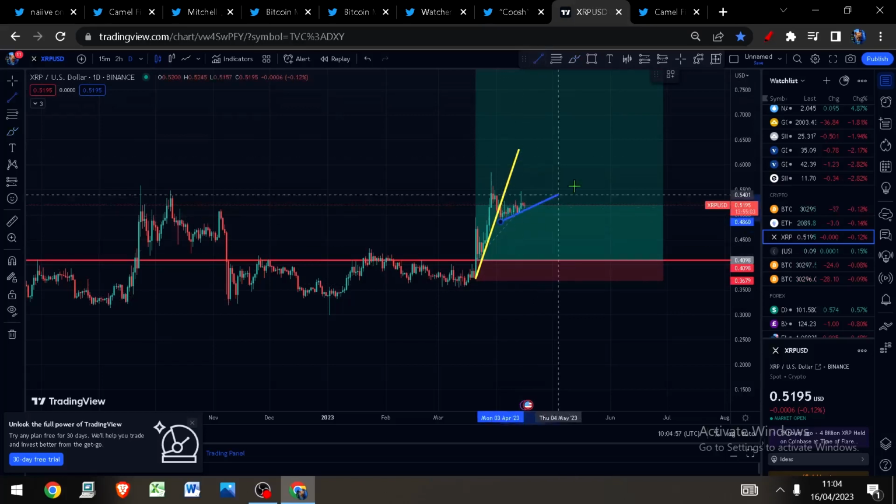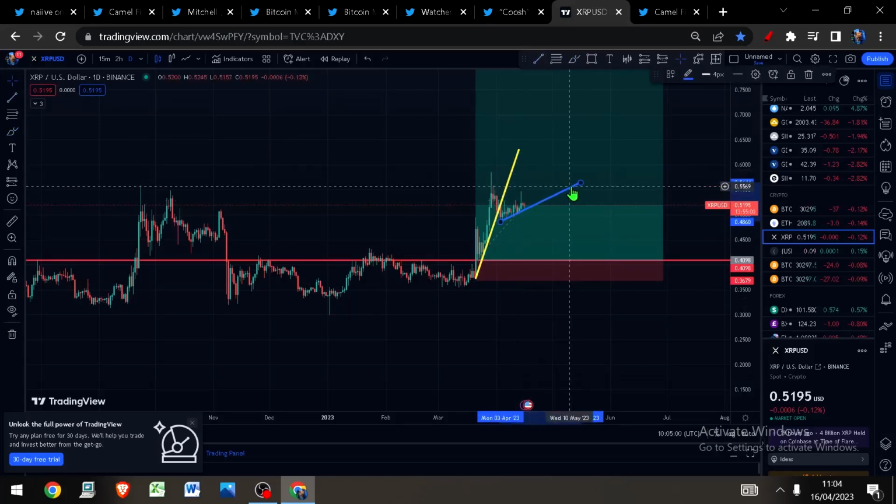XRP, for me, seems to have established a nice trend here, so I'm looking to respect a breakdown of this level.